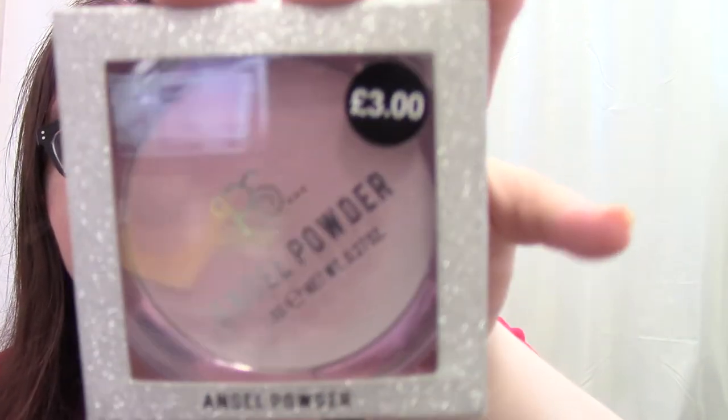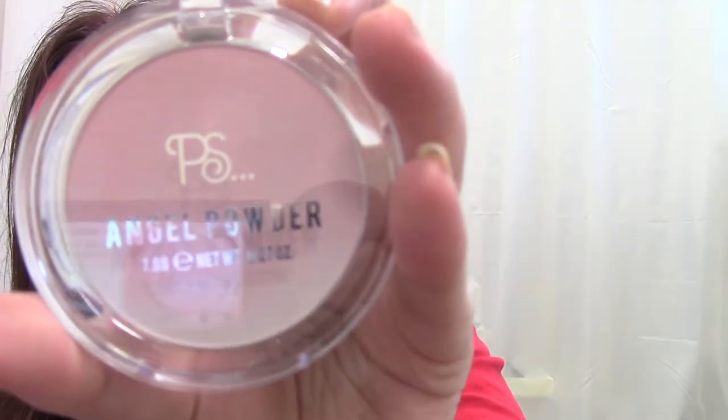The final thing I got, I nearly fell off the chair. It was part of a Christmassy section. And I've got to be honest, I was quite disappointed in this when I actually opened it and swatched it. They had no testers. Anyway, it was only £3. But it is the PS Angel Powder. So there you can see Angel Powder. And I'll take it out of the thing. The packaging's beautiful. Glitter box. Anything with glitter on is great. Inside, though, it was a bit boring. It was just the plain plastic.